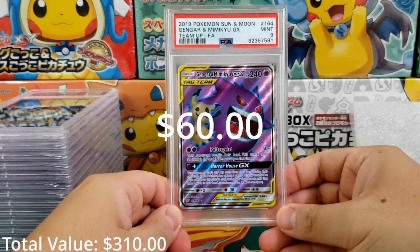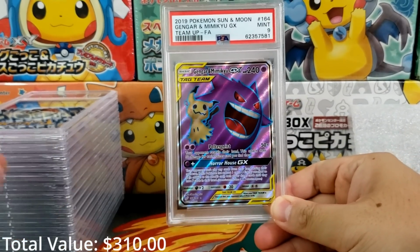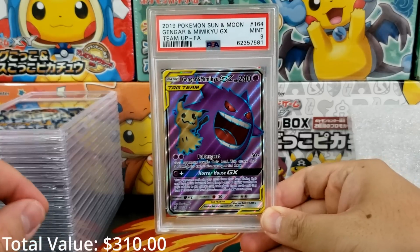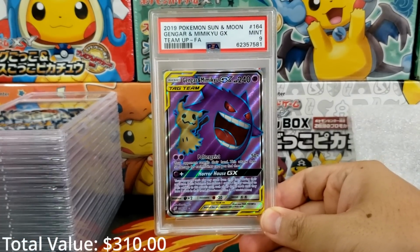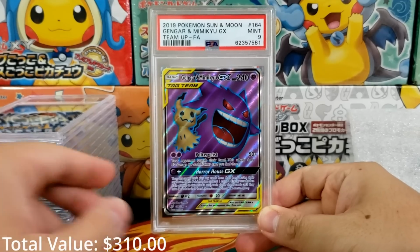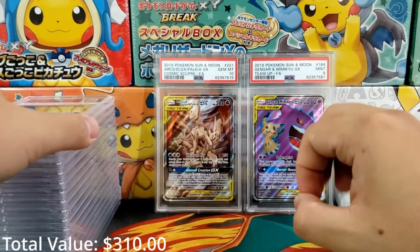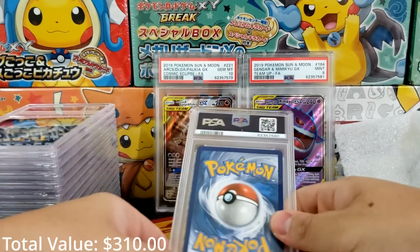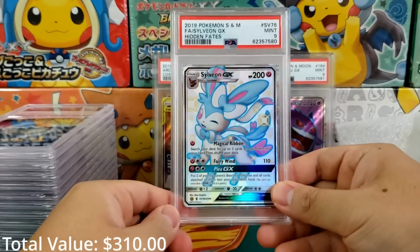Next up, we got ourselves the Gengar and Mimikyu Tag Team GX. You're going to see a bunch of cards from this set that is from 2019 and older, just because of when I did this submission. I mean, I sent these cards away in January of 2021. Just think how long ago that was. It's insane. We were so deep in the middle of Pokemon hype. We were in the middle of the pandemic.